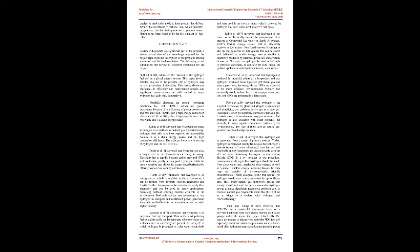This survey shows that challenges in efficiency and performance remain, and significant improvements are still needed to make hydrogen fuel cells truly competitive. Mubin [2] discussed the proton exchange membrane fuel cell, PEMFC, which has gained importance because of its efficiency of power conversion and zero emission. PEMFC has a high energy conversion efficiency of 50 to 60%, also if hydrogen is used it is renewable and is a clean energy source.